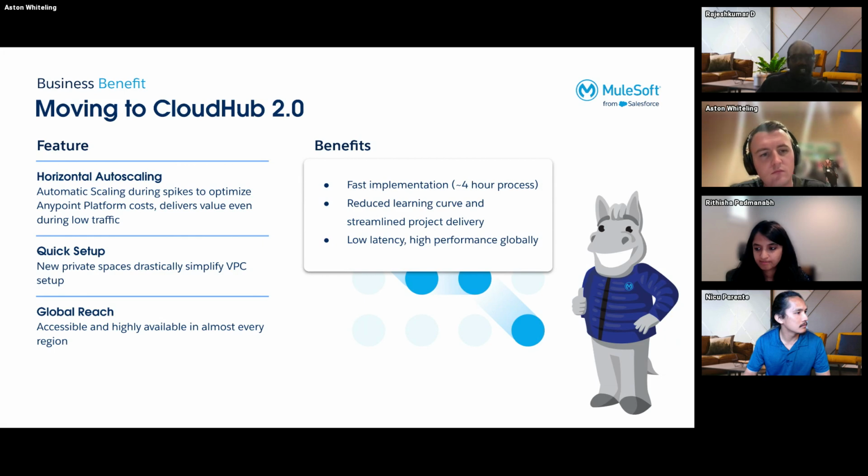Global reach, I think we just covered. So these are the benefits I could see from the business point of view. When I convert to the technical side, what do I get? Faster implementation and easy to learn. Earlier we used to spend a lot of time on CloudHub 1.0. And of course, low latency and high performance. So I think these are the things from the business point of view.